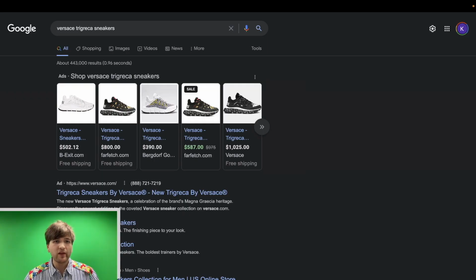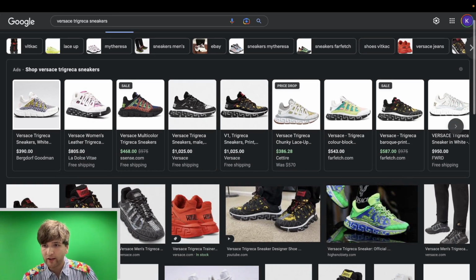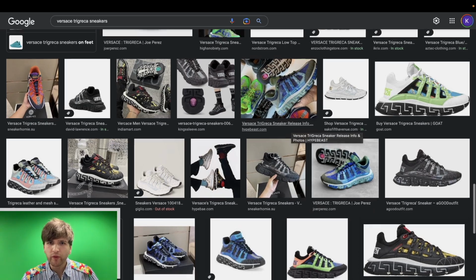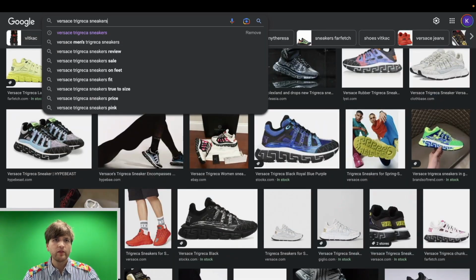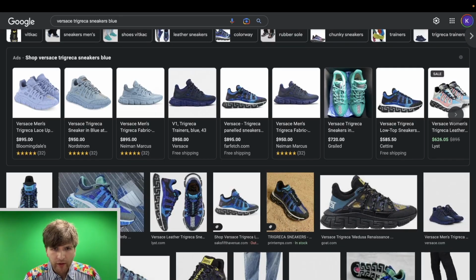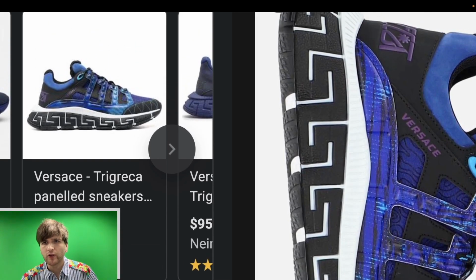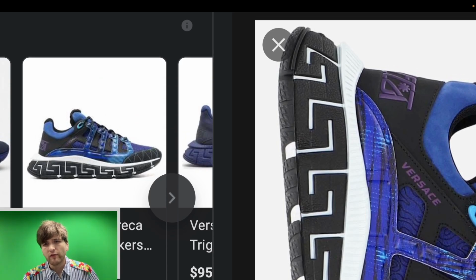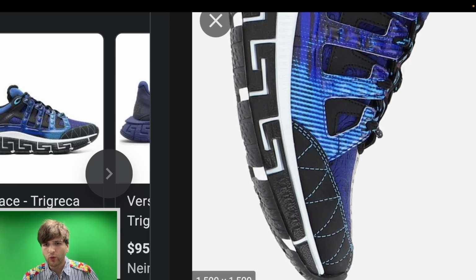And the problem with this is I'm also not sure what colorway they are, and I'd love to find that specific colorway. So let's see what we got here. So ours are like blue with these fingerprints kind of on them. Let's add blue. Here we go. Is this them? That is them, and already these look very different to me than the ones we were looking at. Okay, I'm just getting a good look here. Very interesting. These look so different.